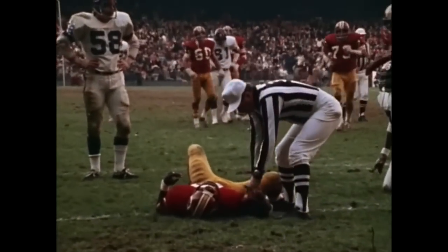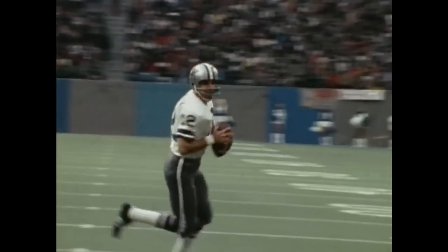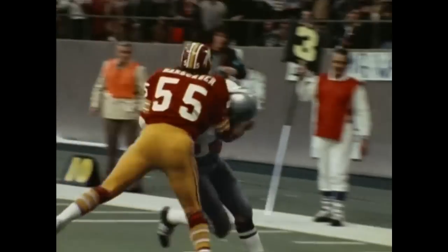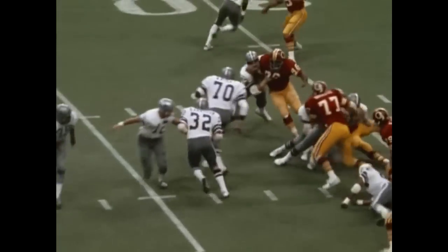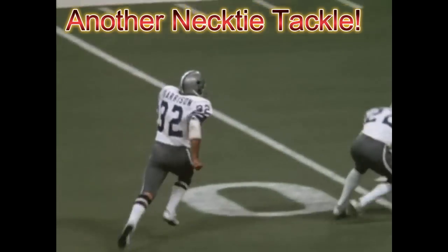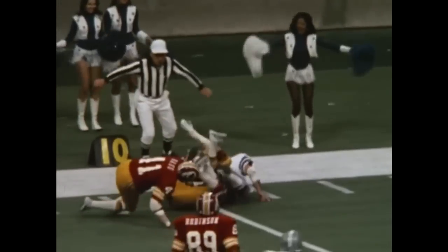This is the tackling technique that was prominent back in the day. I don't do it anymore. Tie tackles seem to be the preferred choice in this Cowboys-Redskins tilt.